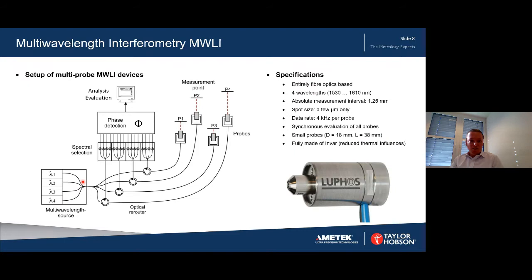Here you see a sketch of the setup of a multi-probe system. We have the four wavelengths we are typically using. We couple them to one fiber, and then we split the fiber to the several probes. In this example, we've got four probes. Each probe generates its own reference and measures the distance. The signal goes back and is rerouted, split into the four wavelengths. And then all four probes with each four wavelengths are evaluated at the same time.